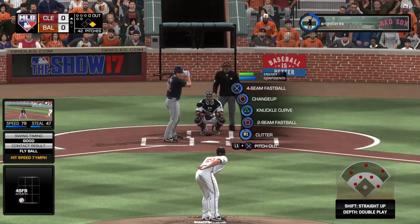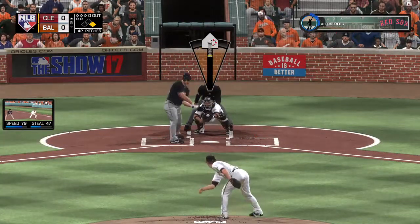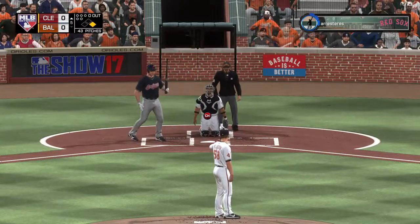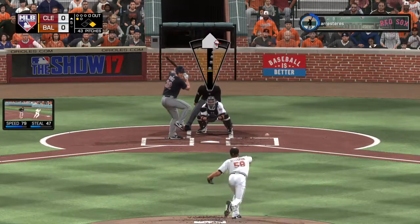Now batting. Digging in to try it again, Jay Bruce. He's 0 for 1 thus far. And he swings on top of one here and chops it foul right at home plate. 0-1 count and the pitch.